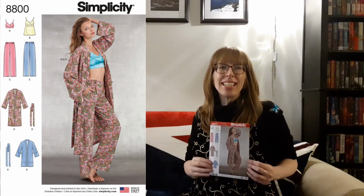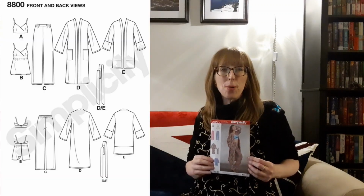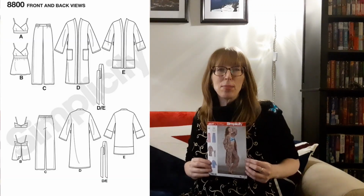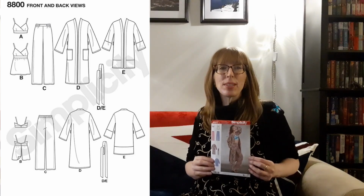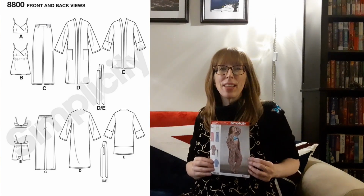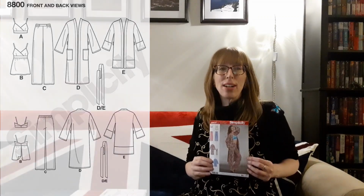Lounging around will be a breeze with this light and airy cozy set. This pattern includes a robe in 2 lengths with an optional tie and pocket, pull-on wide leg pants with an elasticized waistband, a crossover top which looks like a camisole, and a bralette. Mix and match these pieces however you like.